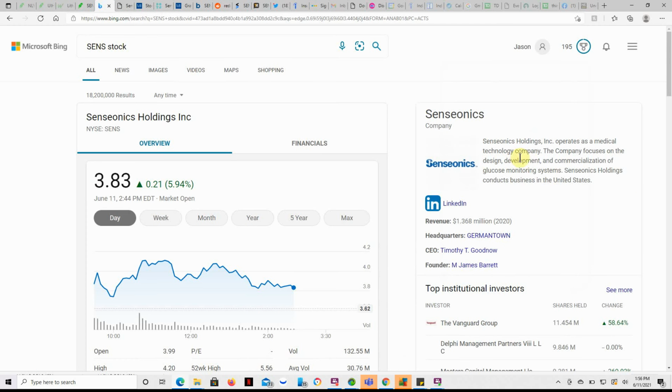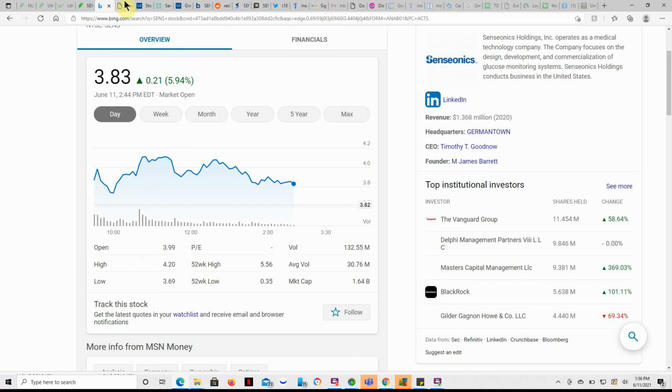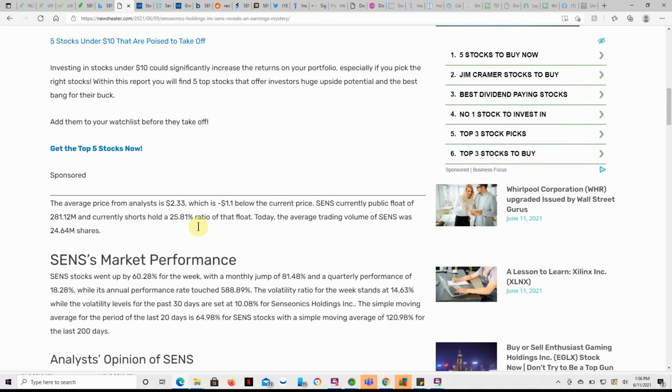So here's some more information about Senseonics. $1.64 billion market cap. Senseonics Holdings reveals an earnings mystery. This is dated on the 9th. So it went up by 15% from its latest closing price compared to the recent one-year high of $5.56. Company's stock price has collected 60.28% of gains in the last 5 trading sessions. Reported on 6/7/21 that people are thinking about buying stock in Senseonics, eMargin Corp, Nokia, MoneyGram International, and Evofem Biosciences. So there's some good information in here.